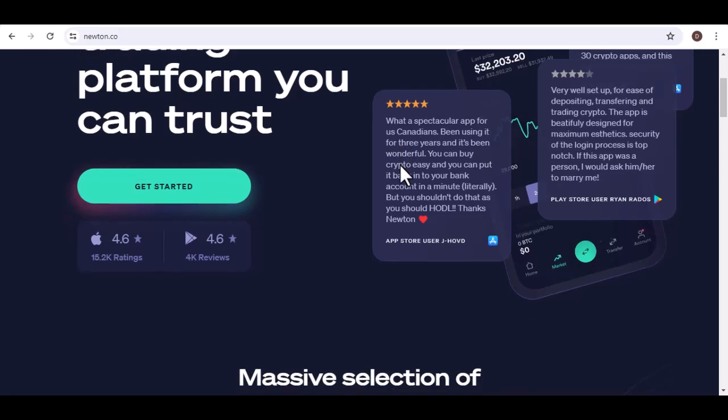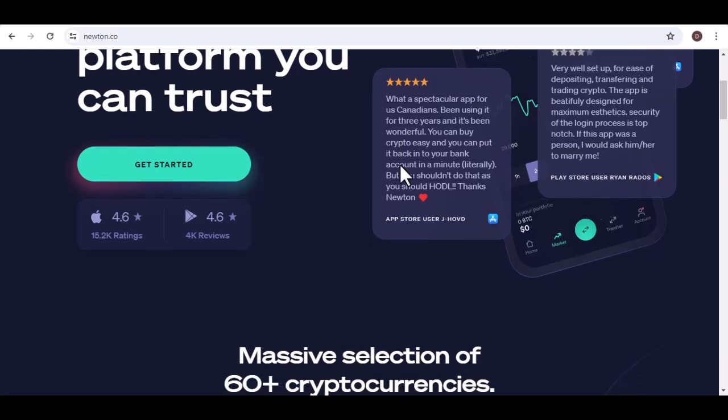Well, the answer is both simpler and more sophisticated than you might think. Cryptocurrencies are stored in what we call wallets, but unlike your physical wallet, these are digital. And that's where Newton comes in. But wait, hold on a second. Is Newton actually a wallet? Buckle up, because the answer might surprise you.